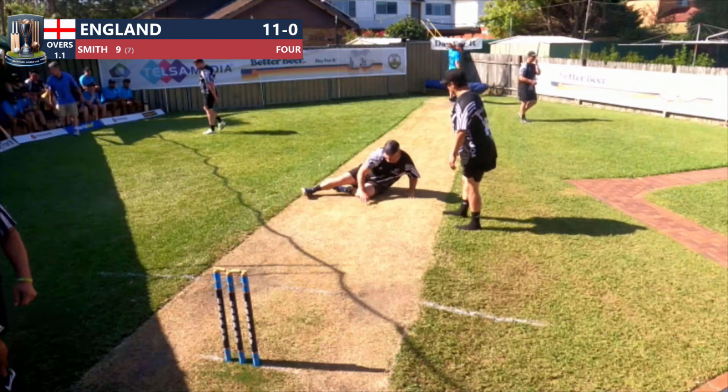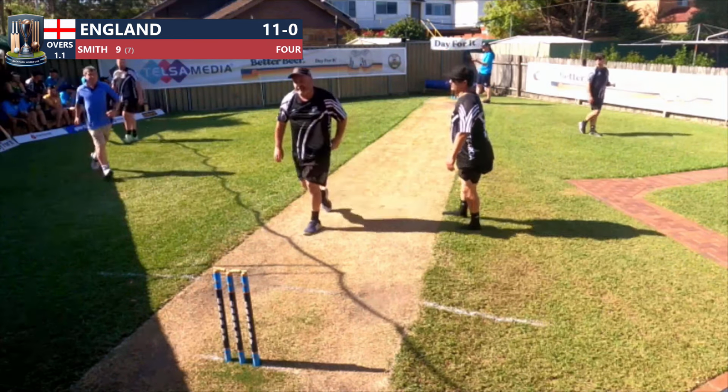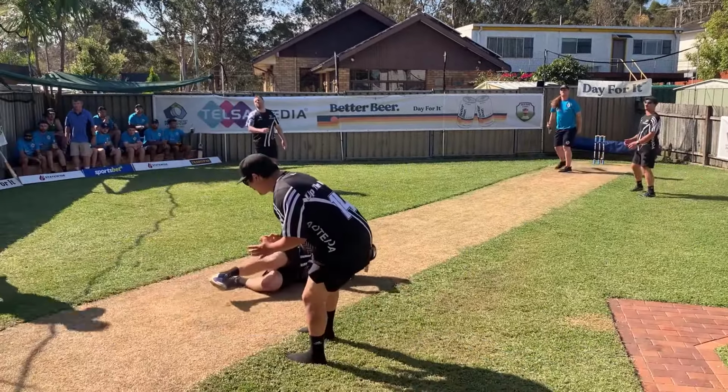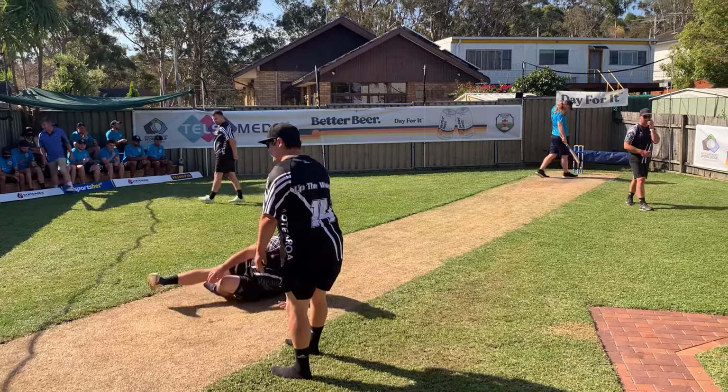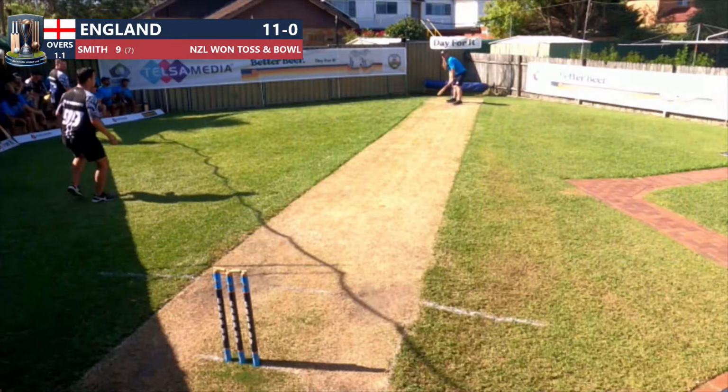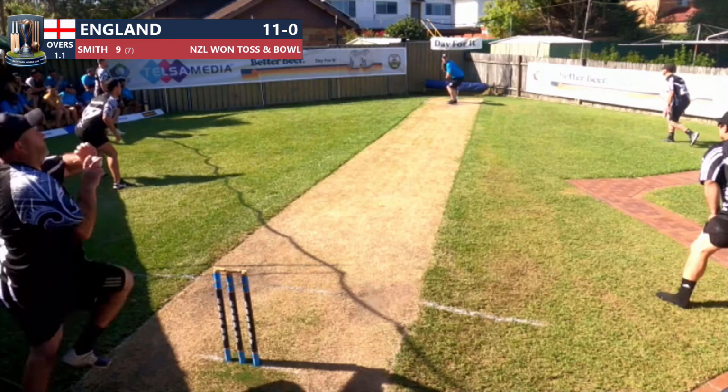Another boundary for Smith. Bit punchy. Done well to keep it down, actually. I think he was a little early on it. Just managed to roll the wrists. Good confident start from the England opener.